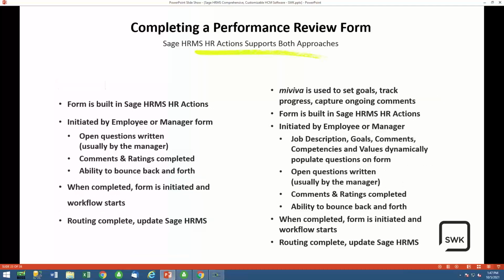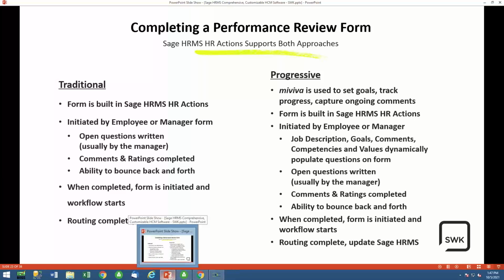So let's look at how we handle a performance review form with Sage HRMS HR Actions. When we have a traditional approach, you build the form in HR Actions. Remember, that's all about forms. It can be initiated by an employee if you want to do a self-review, or a manager if they're just going to do their own review without a self-review. There can be fixed questions, open questions, comment boxes, ratings. You can bounce back and forth. And when you're done, you start that routing slip at the bottom, the workflow. When the routing's complete, we'll update Sage HRMS.